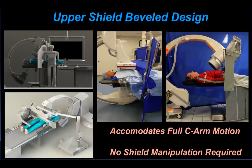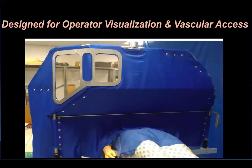And this is just a demonstration of how the bevel design of the upper shield accommodates the angulation of the C-arm. This was not an easy task to accomplish, and this beveled shield does not require any operator manipulation. It allows full angulation without having to manipulate the shield whatsoever. We were very focused on making sure there was optimal visualization of the patient and the C-arm, so that the upper shield contains these windows that allow the operator standing next to the shield to see every aspect of the patient's head as well as the C-arm and its motion.